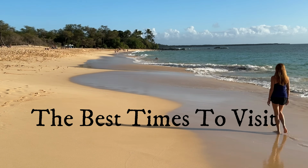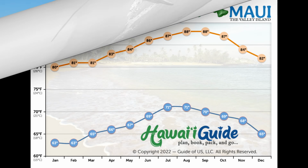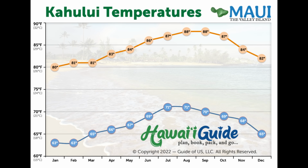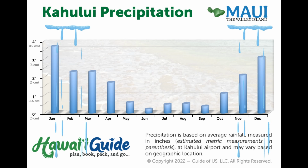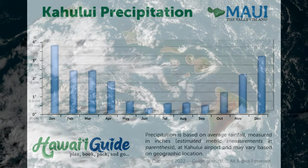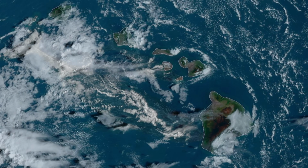The best times to visit. There's never a bad time to visit Maui, as the weather is pretty consistent year-round, with typical highs in the 80s and lows in the 70s. However, there are two seasons on Hawaii, one more wet and the other more dry. And on Maui, the months of April through October tend to see the least rain, while November through March are more wet. But when I say wet, it's almost never large thunderstorms or any all-day rains.